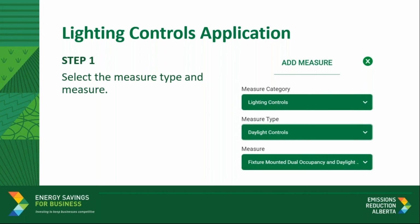The user adding the measure will in this case select lighting controls as the measure category. The measure type will be the type of control being added, and that will contextualize the list to select the specific measure as described in the measures and minimum eligibility column from within the measures list.